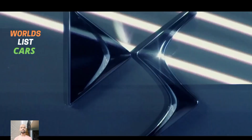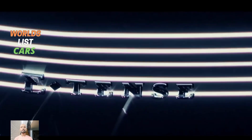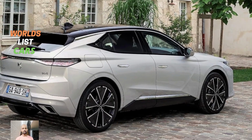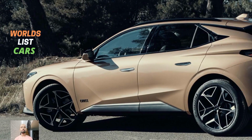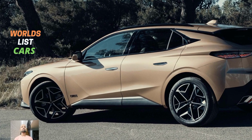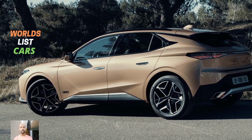And there are also LED headlights with matrix technology, which can adjust the light to avoid blinding other drivers. Plus there is also DS Active Scan Suspension, which checks the road for bumps and adjusts the suspension accordingly.